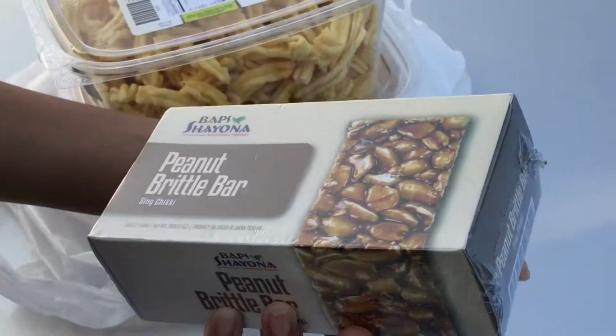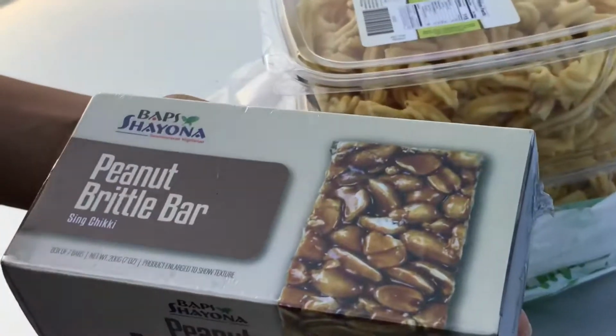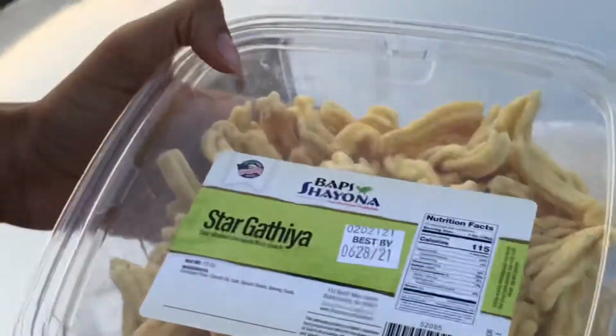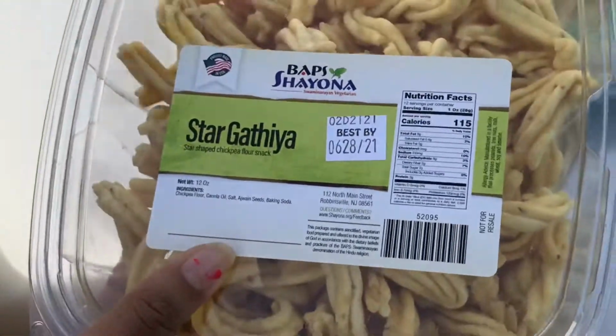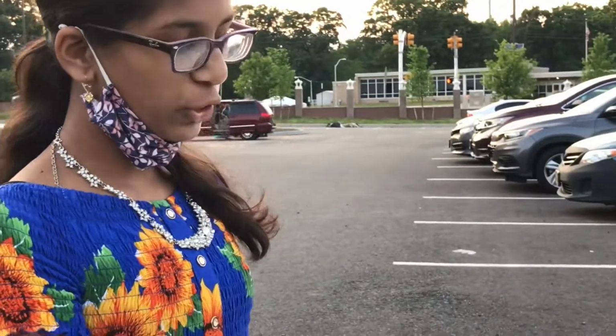This is peanut brittle bar, and you can see this is chakki, and they made their whole brand only BAPS ka. So you can see this is very nice. Then we got this star ghatia. And the price is also very reasonable, and you can see it is very freshly made and so nice. So there are also some offers going on in the cafeteria, so we got 2 boxes.